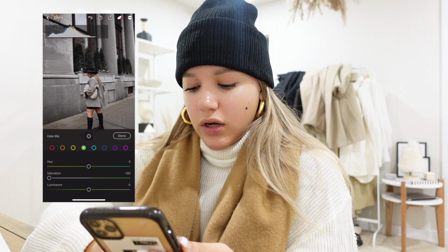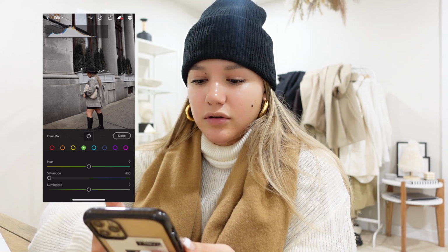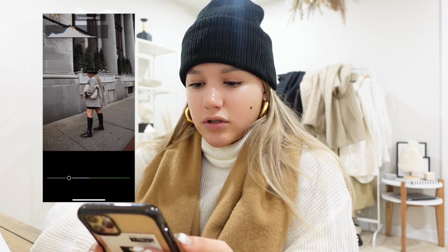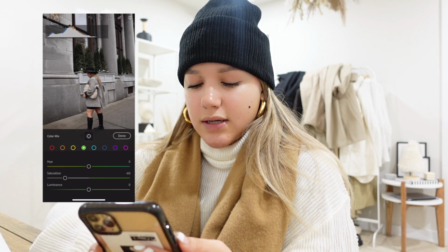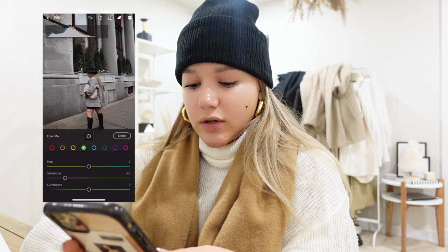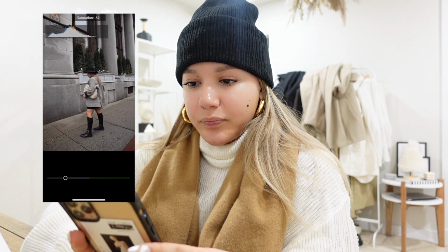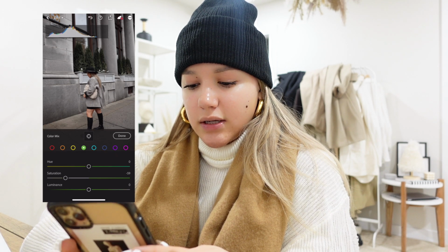And then green, I bring it all the way down, which I know sometimes looks weird. Like, look how the trees look so dead. You can play around with it. In this case, I'll bring it down to just 60 so it has some color, but not too much, because when it's all the way down, they look completely dead. But I'm going to move it to 60 so I have a little bit of color. It looks a little bit more realistic.